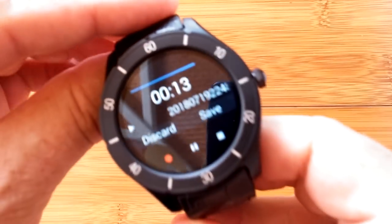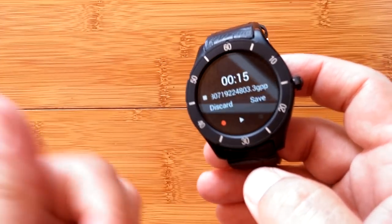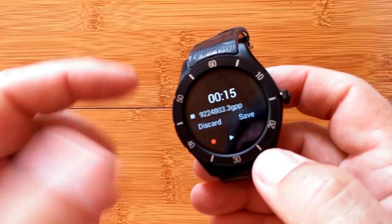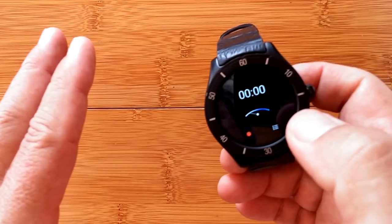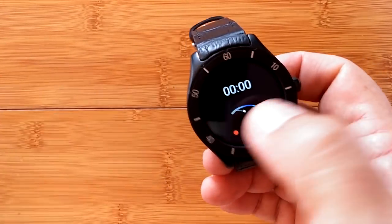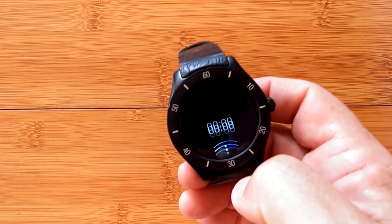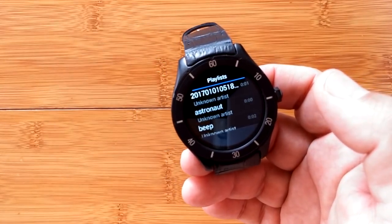Whoa, I barely heard it when I got loud. So you might have to offload your recordings in order to hear them. I don't know why they don't do that. That's so unfortunate that they don't make the sound recorders volume boosted so that you can really hear them. But there you go. Music would be a music player.